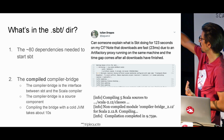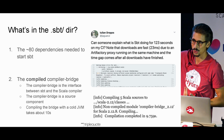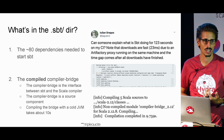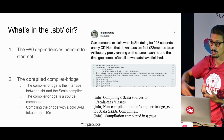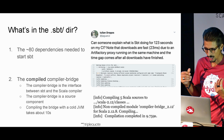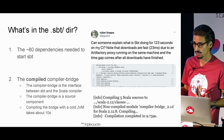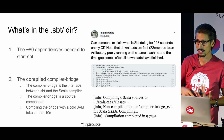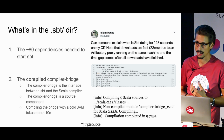And maybe you've noticed this message on your CI. It's telling you that it's compiling the compiler bridge for the specific version of Scala that your project uses. If you have multiple versions of Scala, it's going to do this for all the different versions that you're using. So it really makes a lot of sense to store the .sbt directory on your CI, because once this bridge is compiled, the binaries are stored inside the .sbt folder. And it takes about 10 seconds to compile a bridge.